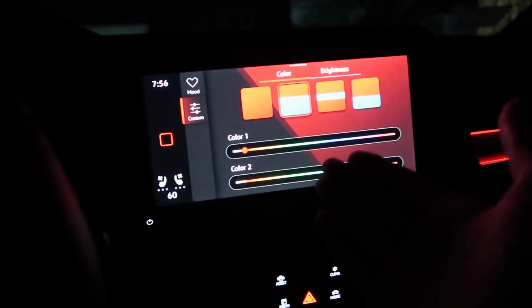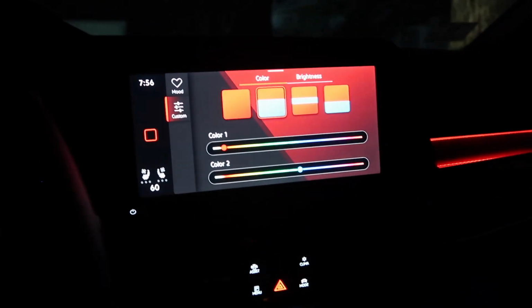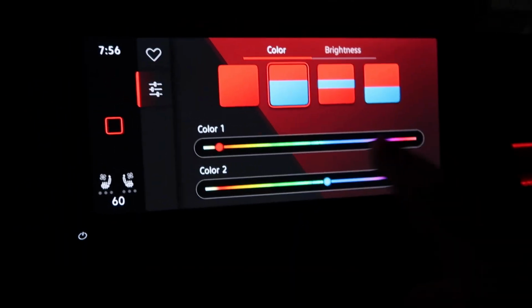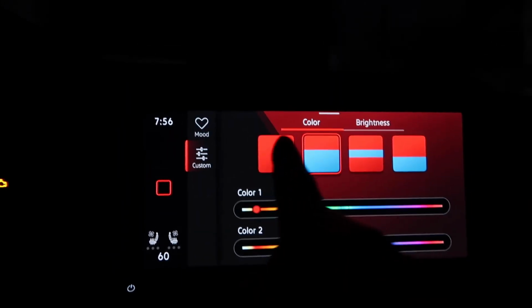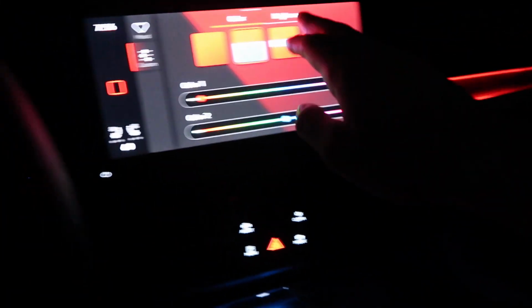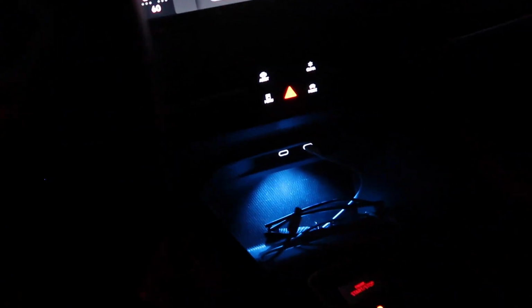So here you have full configurability of your custom ambient lighting. This is so neat. Hold on. So this is pretty cool. I don't think an S-Class can do this, but you can change where you want the lights to be. So you can have it all red, or I have it all red. The top half is red, and then the bottom is blue. You can have just the floor. You can just have the cubbies in blue. Then you can have just the floor in blue and all the cubbies red as well. I like the top half red, bottom half blue.